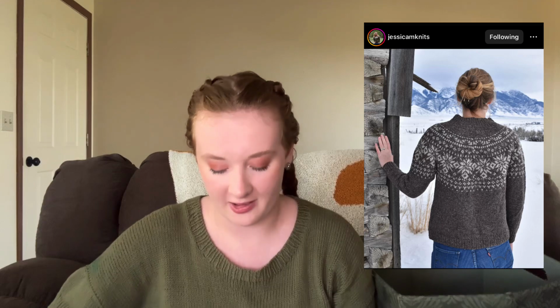But yeah, I'm so excited to knit the Ula sweater. And my last plan is going to be another colorwork sweater. I've had the Winter Wood sweater for a while. It's by Jessica McDonald. I love all of her patterns. And I bought this yarn at the end of last year. It was a pre-order from Oakwood Knits, and I got the yarn at the beginning of this year.